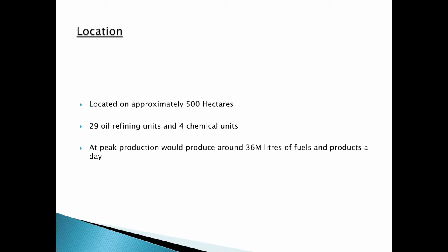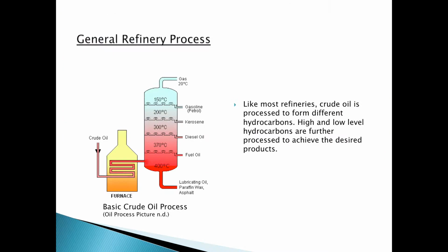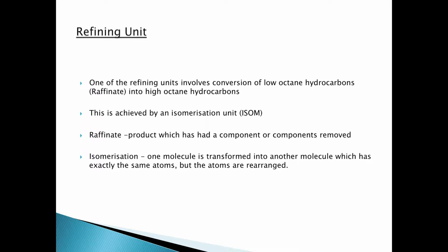The Texas City refinery is located just south of Houston on a property of just under 500 hectares. It contains 29 oil refining units and 4 chemical units. At full production, the refinery would produce nearly 38 million litres of fuel a day. At the refinery, crude oil is processed in various stages to form different hydrocarbons, including oils, diesels, fuels, and other products. One of the refinery units converts low-octane hydrocarbons, or raffinate, into high-octane hydrocarbons via an isomerization process and plant. This is commonly referred to as the isom unit.